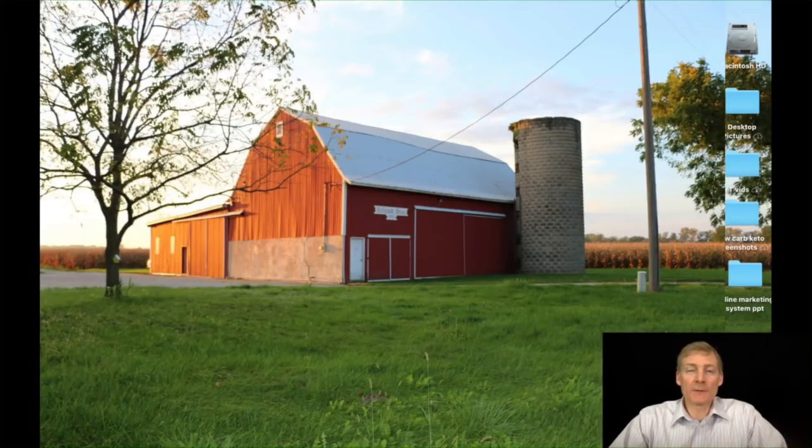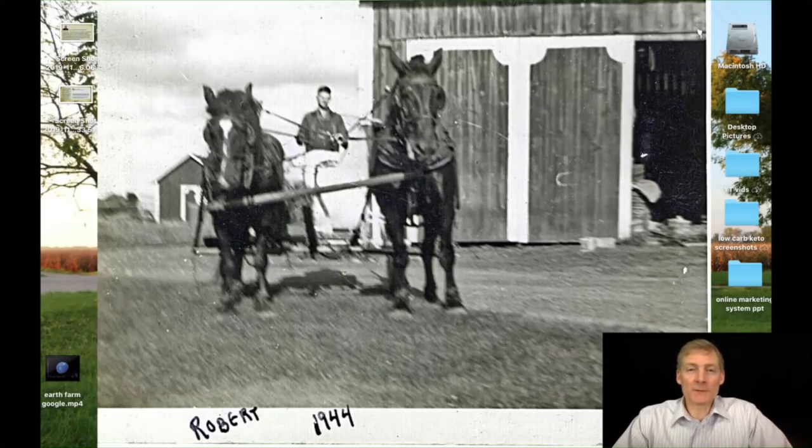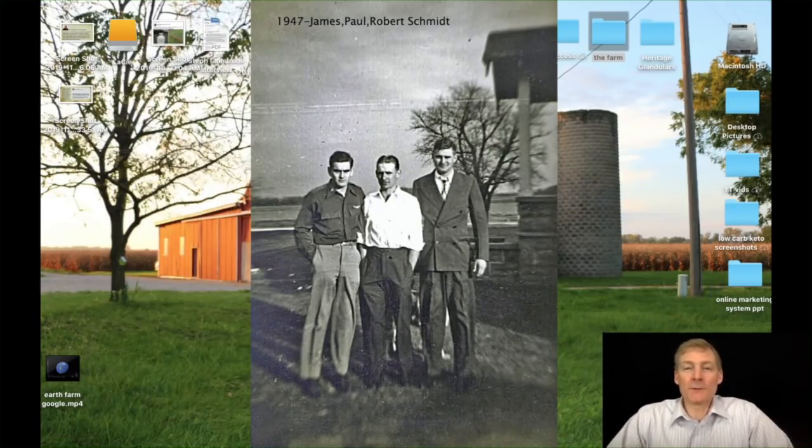This barn right here was the barn my great-grandfather purchased in 1937. And on the side of the barn, it has the sign right there that says Schmidt Brothers 1937. That same barn here, 1944, this is my grandfather with a team of horses. He's going to go out in the fields and do some plowing or something. So my grandfather's on the right, and his two brothers are to the left, Jim and Paul. So this year is 1947 when this picture was taken.